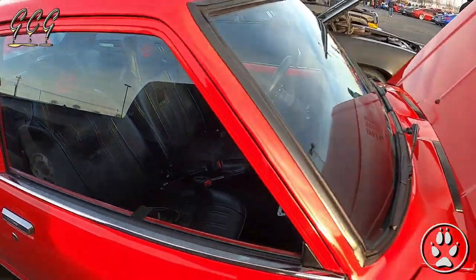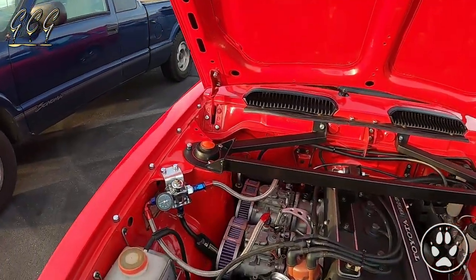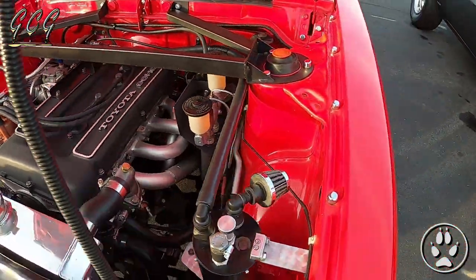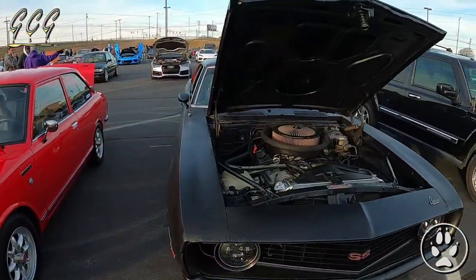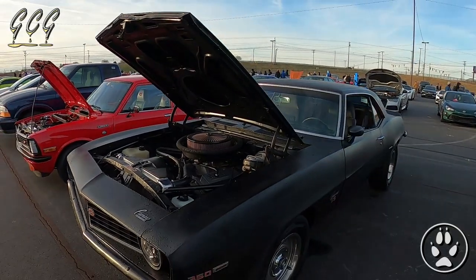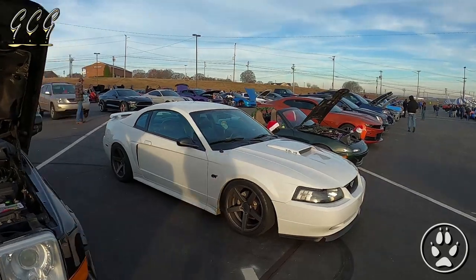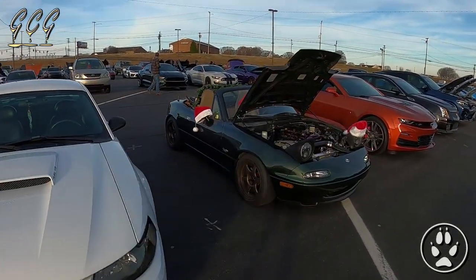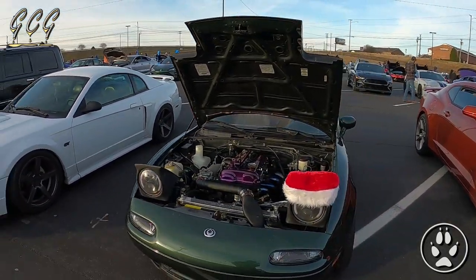Assuming it's a '73 since it's embroidered on the seats. Look at that. That's pretty neat. Yeah, I like that. In the Christmas spirit. Oh yeah.